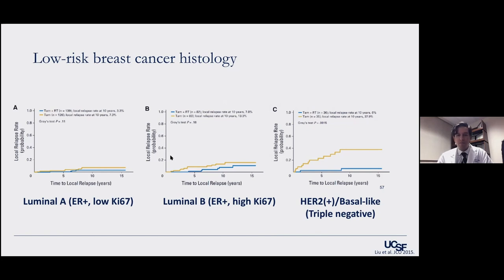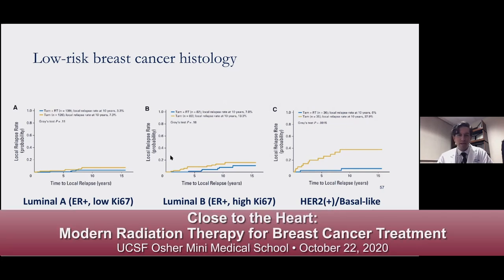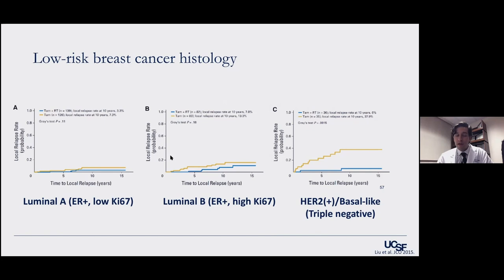And that's different from luminal B, slightly more proliferative, or the more aggressive types that are HER2 positive or the so-called triple negative, which are not dependent on estrogen or female hormones, nor are they dependent on the HER2 pathway. And in these three plots, we're looking at over time, what is the chance of a recurrence in the breast for patients who have endocrine therapy only, anti-estrogen medicines, that's the yellow curve, versus endocrine therapy plus radiation, the blue curve.